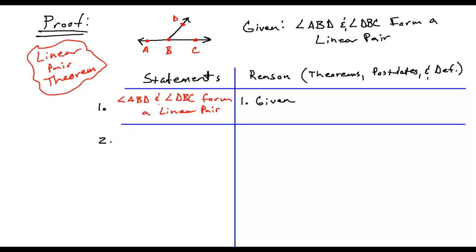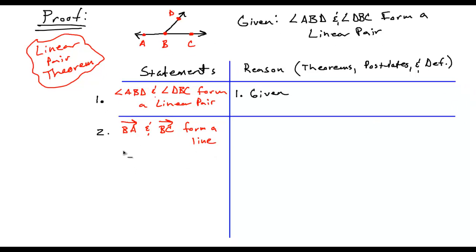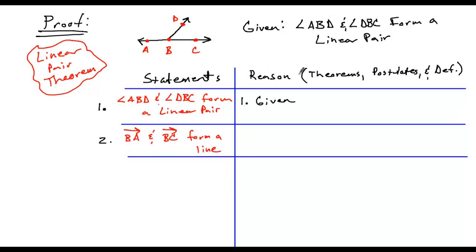So on line 2, I'm going to say that ray BA and ray BC form a line. Okay, so how did I know that? Just because I know what a line is? So ray BA and ray BC form a line. Well, the definition of a linear pair says that a linear pair is formed by adjacent angles whose non-common sides form opposite rays. Right? And these opposite rays form a line. I can see it right there. So the reason that I know all this valuable information is because of the definition of a linear pair.